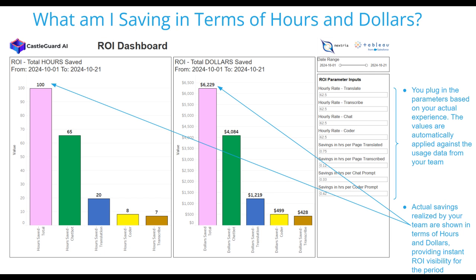Exactly. And imagine showing this data to your boss. Oh, yeah. That would be pretty convincing. Yeah. No more having to guesstimate. Right. This is real proof that AI is actually helping your bottom line. I love it. Okay, so we've covered how CastleGuard can help us understand usage, performance, and even the ROI. And all of that's really important.